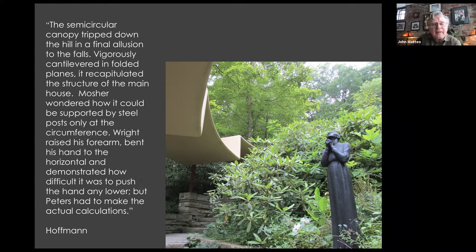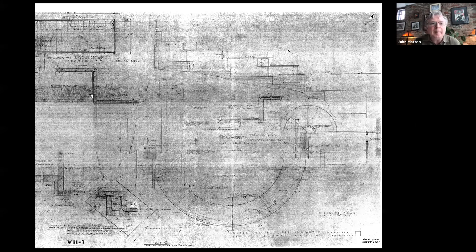And I think the interesting thing about this was indeed the aspect of the design and doing the calculations, I think, really came into play here, because as I'll show you, one of the great resources we have in working at Falling Water is the collection of original drawings. And so this is one of the drawings, and there's a lot going on in this.